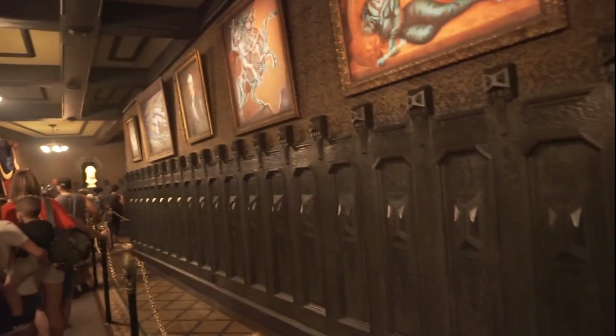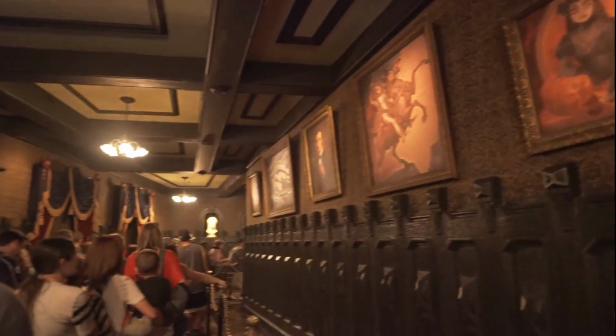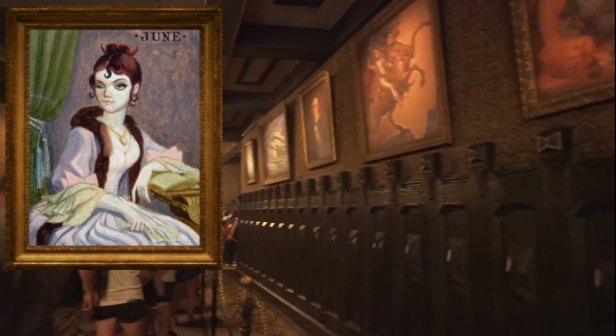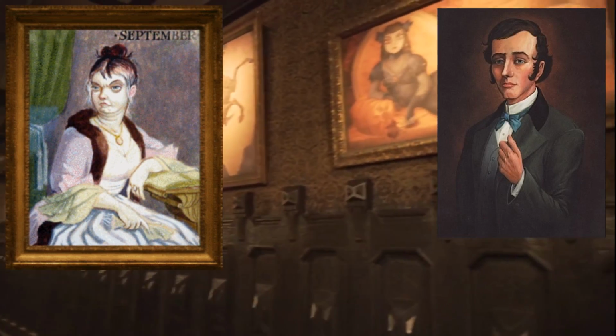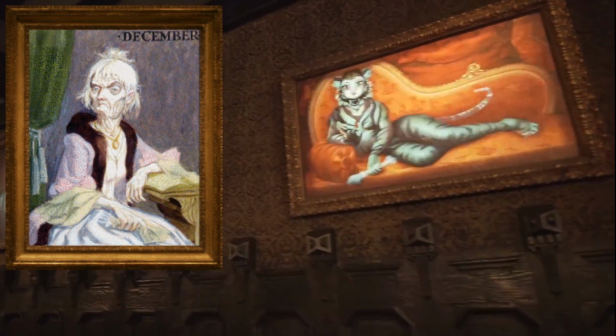Each portrait has its own name and sort of backstory that we're going to go through today. We'll start with April through December, a beautiful young woman who transforms into an ugly old hag as you walk by. She was removed from the mansion in 2005 and replaced with this picture of Master Gracie, although she was featured in a Pirates of the Caribbean performance in 2006.